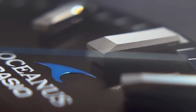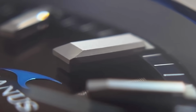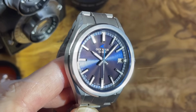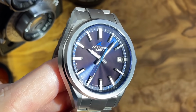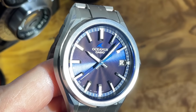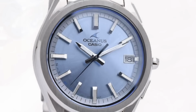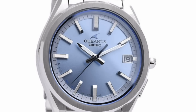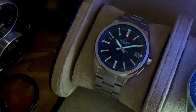There's a sort of sunburst effect. It isn't an actual sunburst effect, it's sort of concentric circles, but they do a similar thing to sunburst dials. You get this sort of light play. It's quite subtle, but I like it. I like the colour as well. It's a sort of dark blue. I think this is the most popular version, although I have seen a very nice pale sort of baby or duck egg blue version, which is nice. But yeah, for sure, this is definitely the one to pick up, and on this stainless steel bracelet as well.